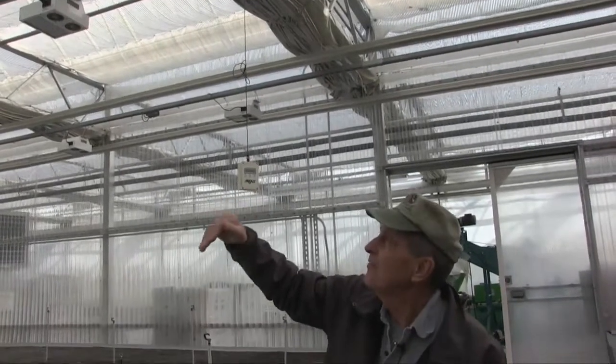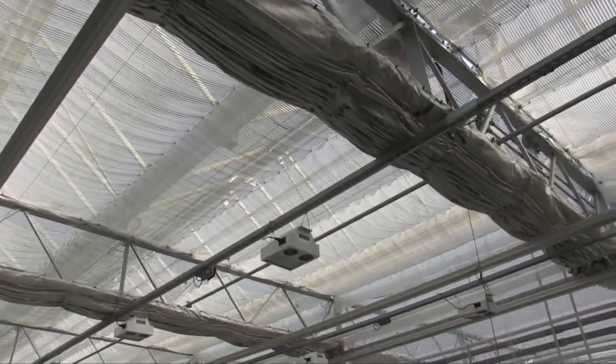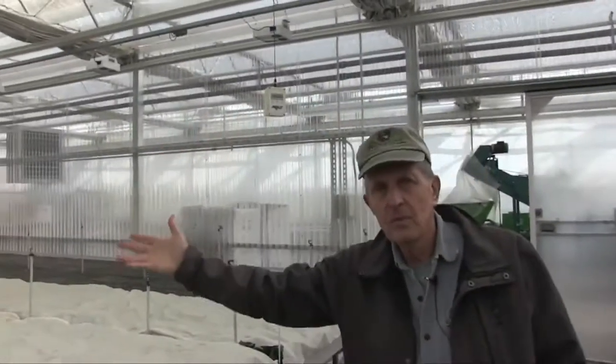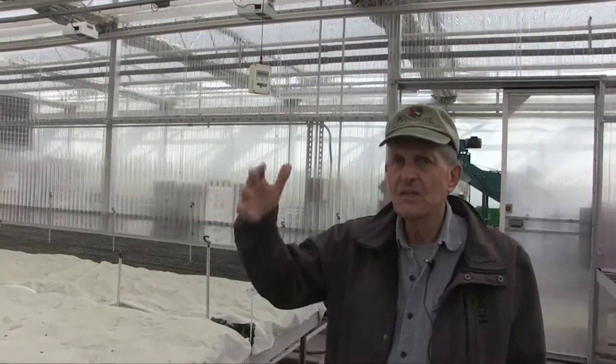And then above the shade we have what's called a thermal curtain. So coming in December, at 4 o'clock, it's 20 degrees. The thermal shuts, holds the heat into the greenhouse. So there's all these automated systems for making labor savings and making these plants as happy as we can.